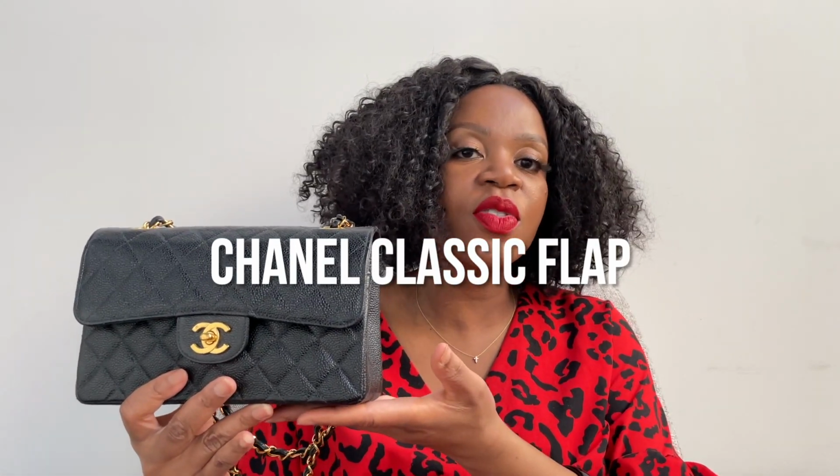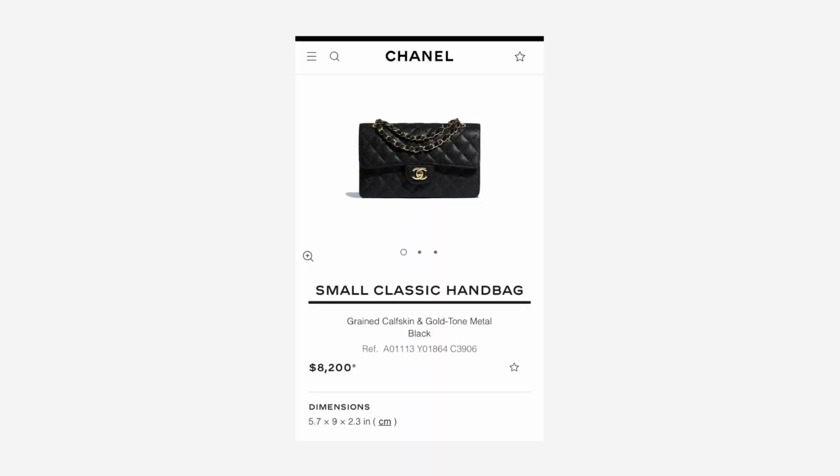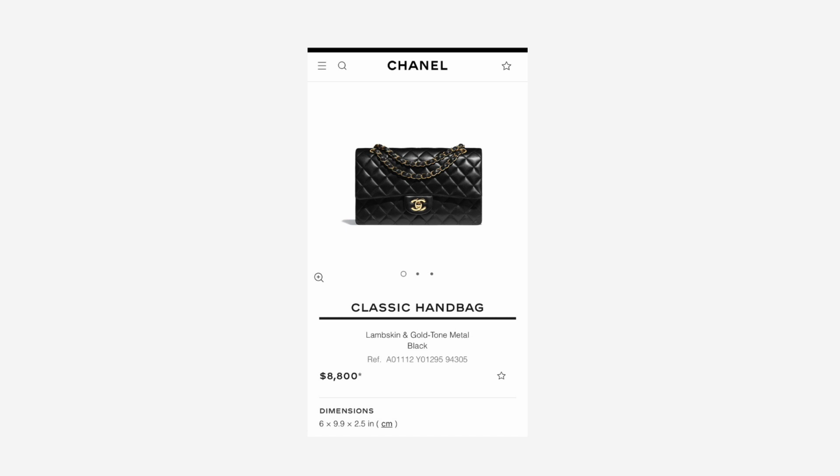So this is the Chanel Classic Flap, the black caviar with gold hardware in the small size. The small size retails for $8,200 in the Chanel boutiques. The medium large is the more popular size, and I think the size that most people recognize, and is currently $8,800 in the Chanel boutiques. The Chanel Classic Flap is not an entry-level bag, in my opinion.